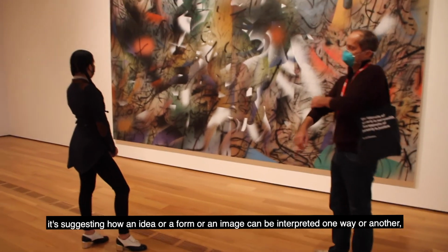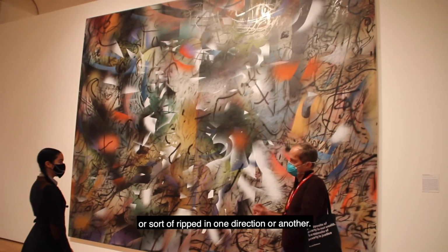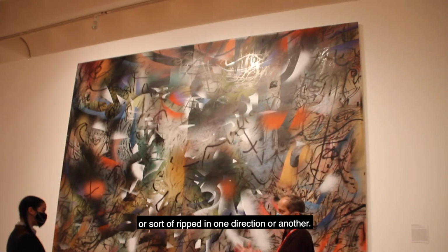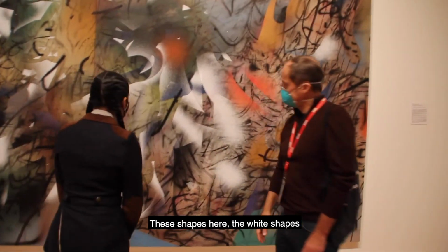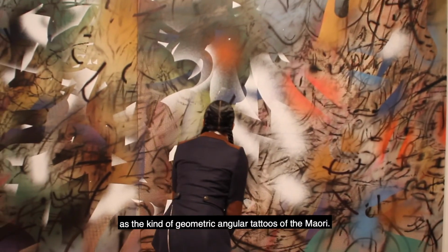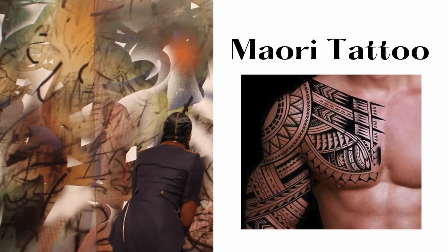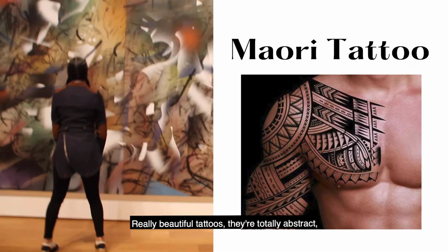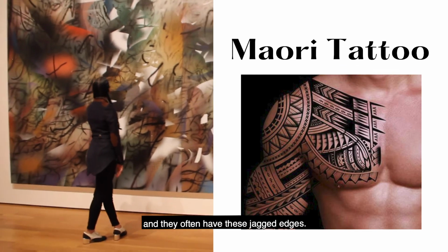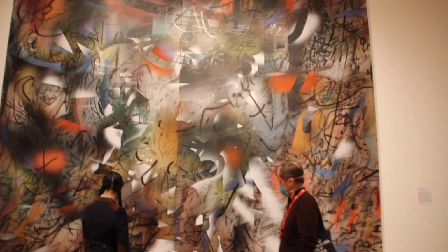Suggesting how an idea or a form or image can be interpreted one way or another, or it can sort of drift in one direction or another. These shapes here, the white shapes, are like the geometric angular tattoos of the Maori. Really beautiful tattoos that are totally abstract, often with these jagged edges and shapes.